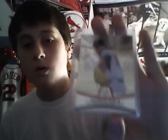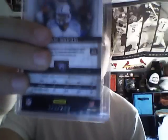Gerrit Cole, Bowman Platinum. Earl Thomas from Plates and Patches, numbered to 449. Mark Mariani Auto, numbered to 249 from Plates and Patches. Josh Hamilton rookie. Another one. He signs TTM, so it'd be sick to get TTM. John Lackey, Stars and Stripes hat patch, numbered to 99.